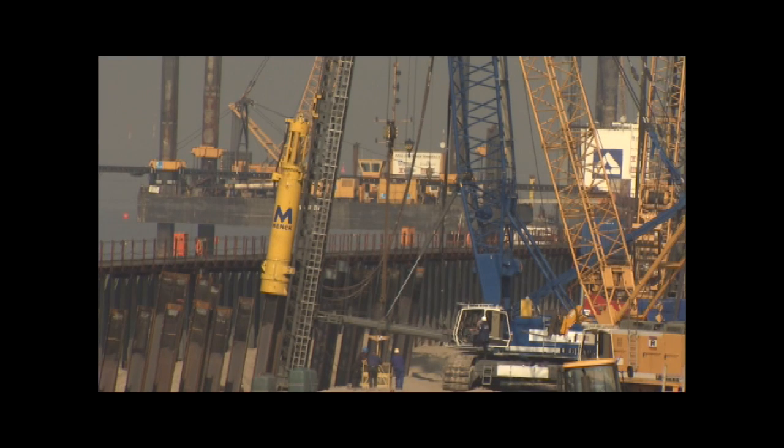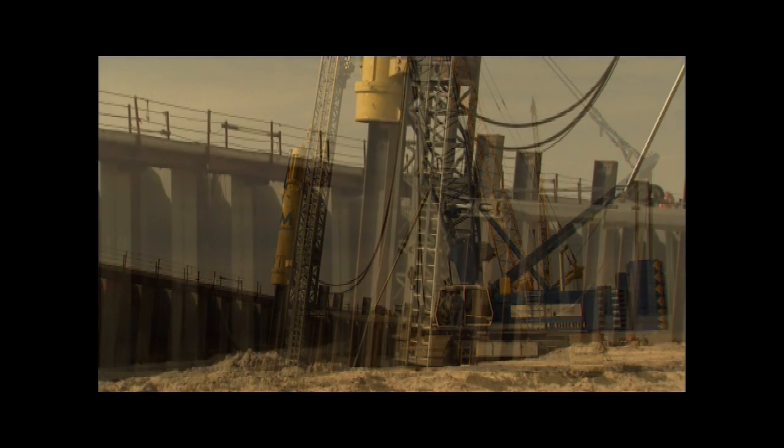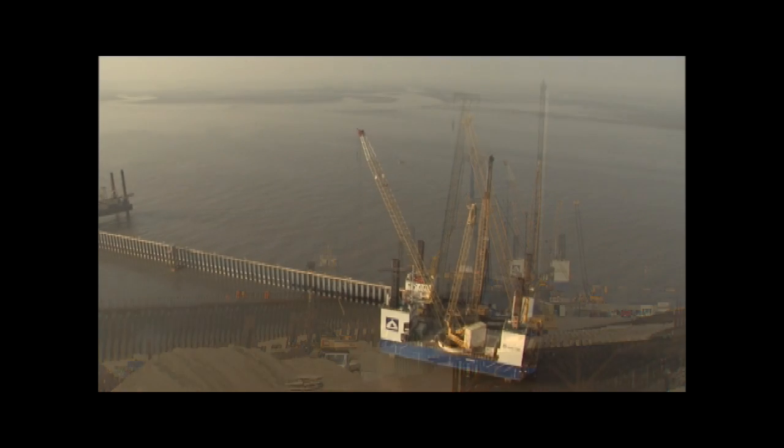For the construction of the new quay, a total of 3,600 steel piles are being driven into the ground. 743 massive bearing piles, up to 42.5 meters long and weighing approximately 25 tons, support the quay. The bearing piles are connected by intermediate piles and anchored in the ground by batter piles. For the construction of the sheet pile walls around the terminal alone, approximately 40,000 tons of steel are being driven into the ground.